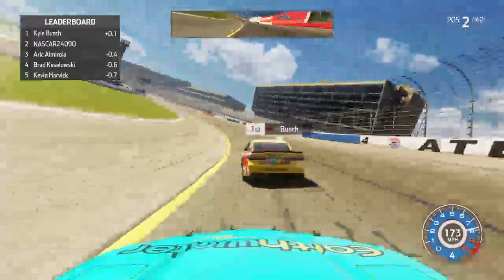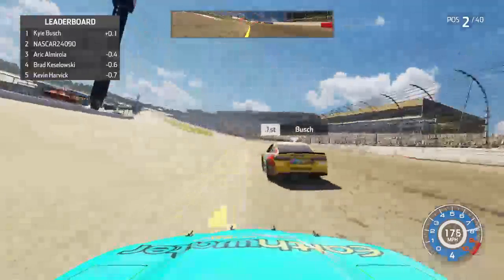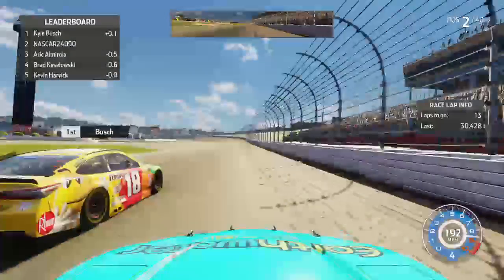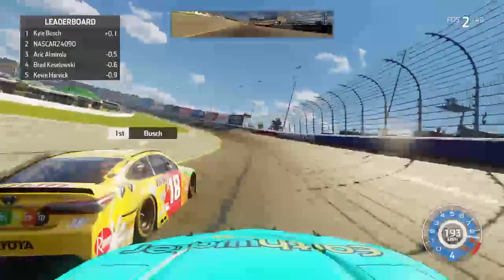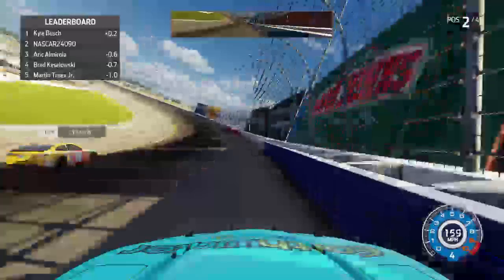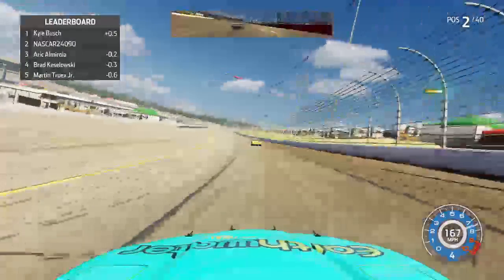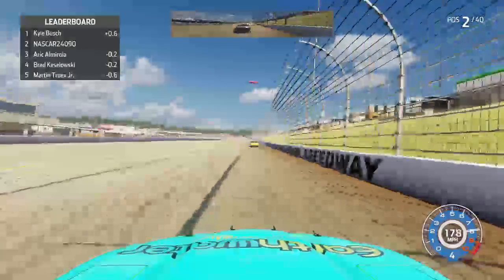Right on Kyle Busch's back bumper here. Coming up to 13 laps to go. I'm going to go to the top again because I feel like he's going to block the bottom. Let's try to work him over on the top. It gives me a chance. Oh, that didn't work. I got massive contact with the wall, and that puts me even further behind.